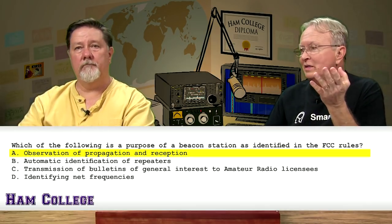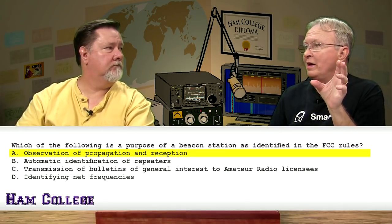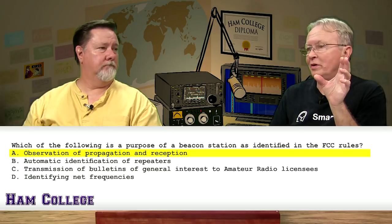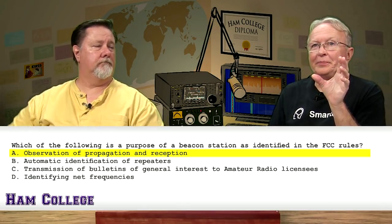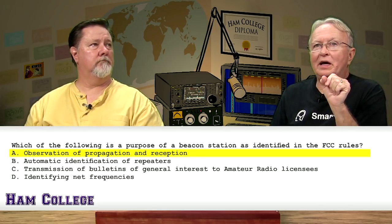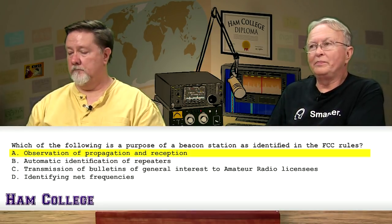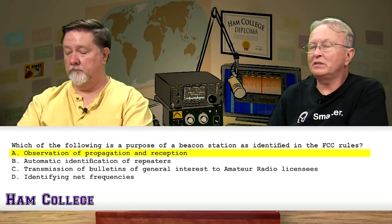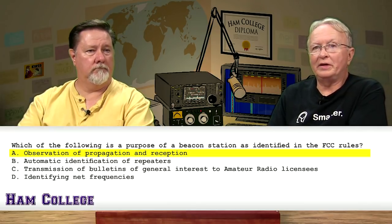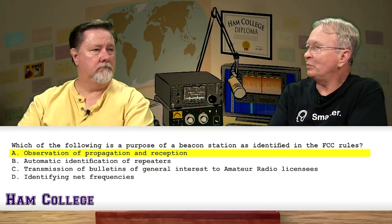What a beacon is, it's just a signal that is transmitted over the air with nothing but an ID on it. Doesn't have any other information or bulletins or net type of activities. It's just an ID. I'll transmit an ID here with a beacon, and then someone else way far away can listen. And if they hear my ID or my beacon station on the air, then they'll know that the propagation is working between them and me at that particular time.